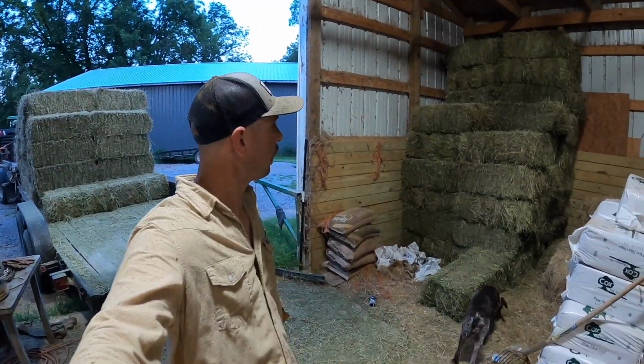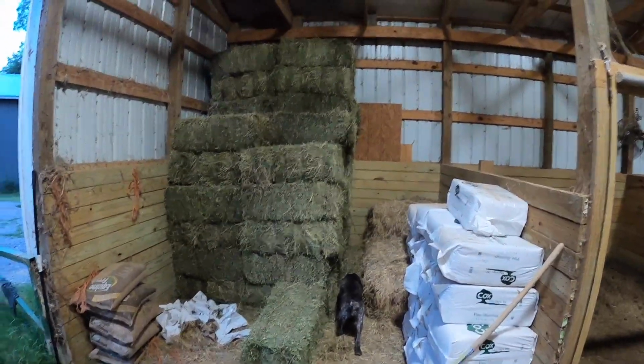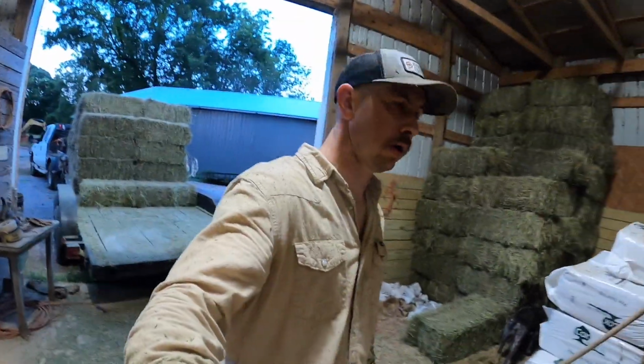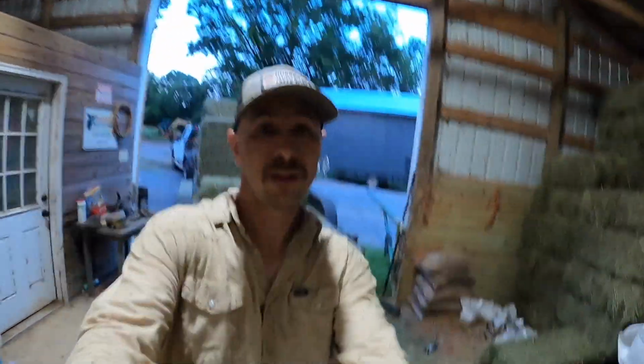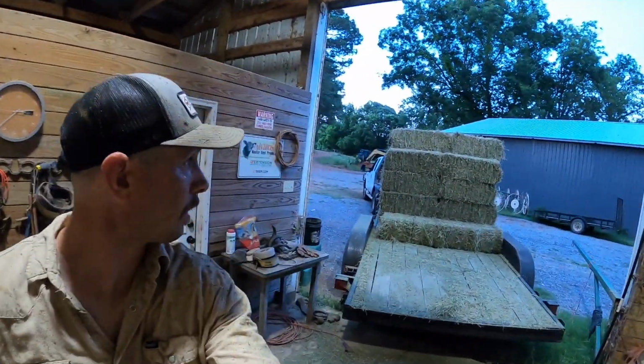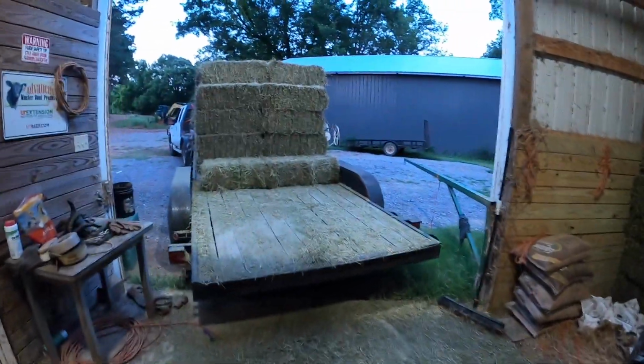Okay, so 60 bales in the barn. Nice little morning workout there. Whew. About 15 or 20 minutes worth, but I'm glad I'm not unloading all of it. I'll be more than happy for my brother to come get the rest. Now watch, he'll probably ask me if I'll come help him unload his. And I probably will, if time will allow. But that's first thing off the to-do list.